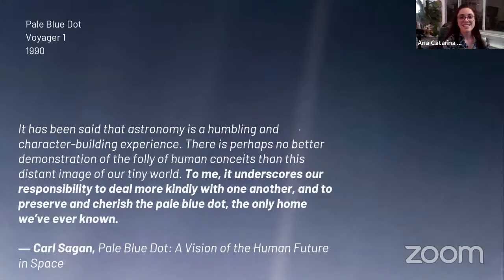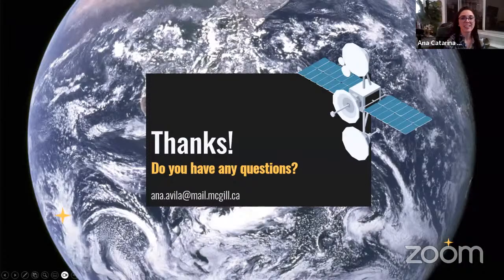As Carl Sagan put very eloquently, I don't think I can do this better than he did: this underscores our responsibility to deal more kindly with one another and to preserve and cherish the pale blue dot, the only home we've ever known. Indeed, a humbling and character-building experience that I believe my fellow astronomy enthusiasts would agree with. So thank you very much. I hope I didn't take too long.